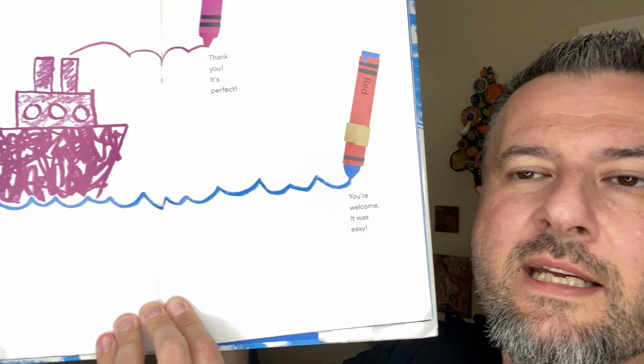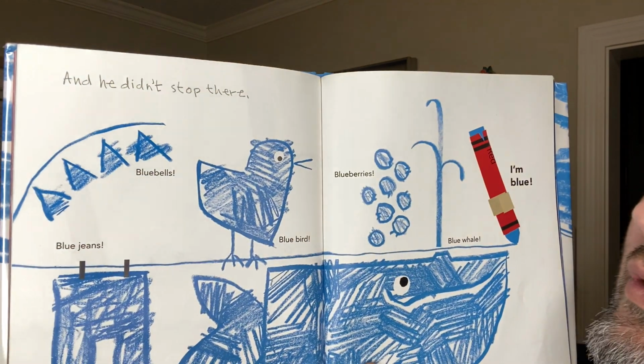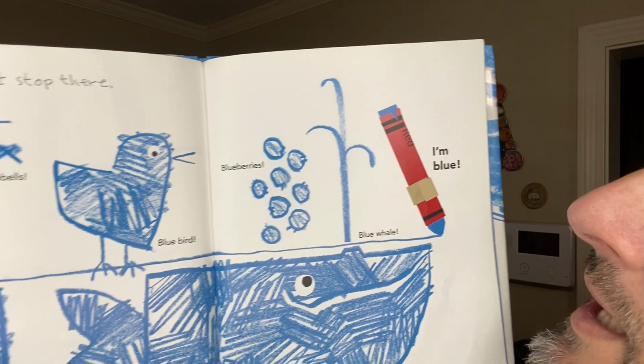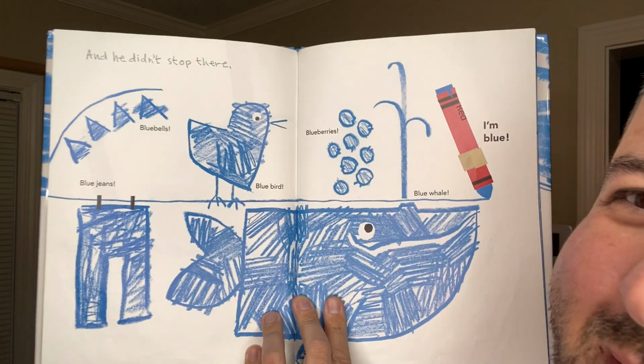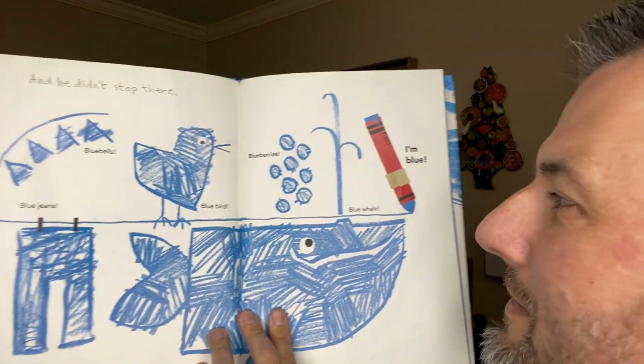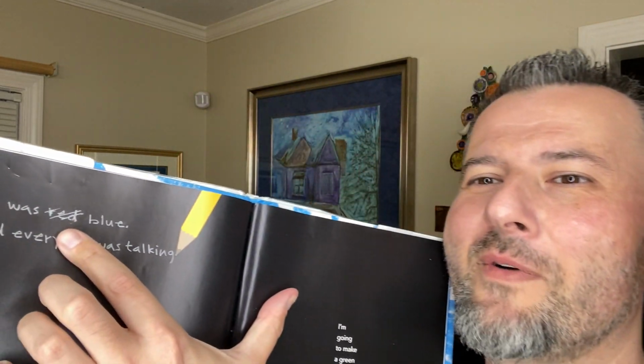"Thank you, it's perfect." "You're welcome, it was easy." All of a sudden, he drew a blue ocean, and it looks awesome. Huh, how about that? And he didn't stop there. He drew bluebells and a bluebird and blueberries and a blue whale and blue jeans. Everything he could think of that was blue. And finally, he looks at it and he goes, "Huh, I'm blue." He was not red, he was blue, and everyone was talking.